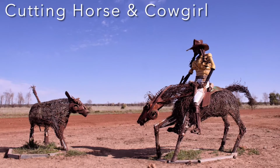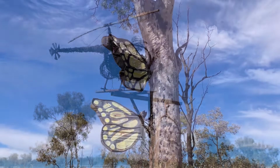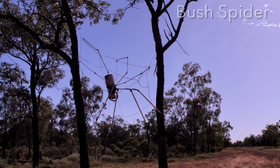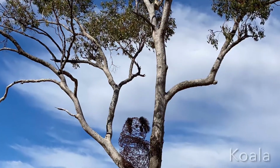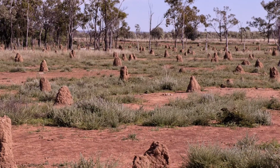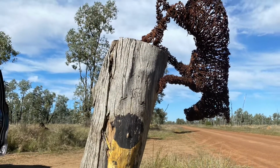Back to the sculpture trail and check out this big busted cowgirl. These butterflies are so pretty. And we even found Wally. Little mini termite mounds around the trail. The dingo on the fence had had a bit of a fall. We tried to straighten him up, but it just wasn't happening.